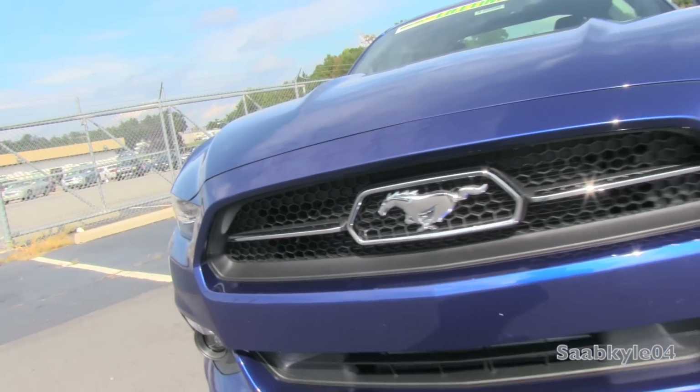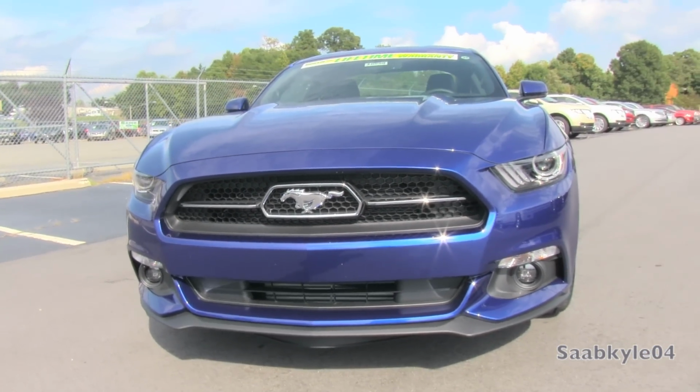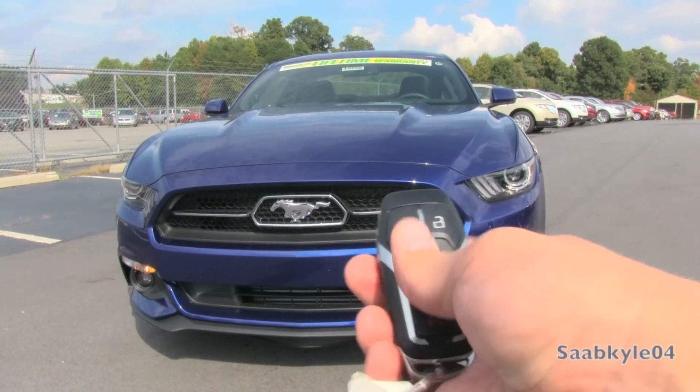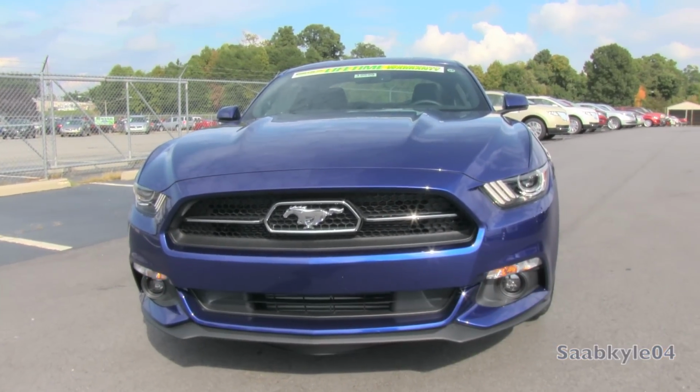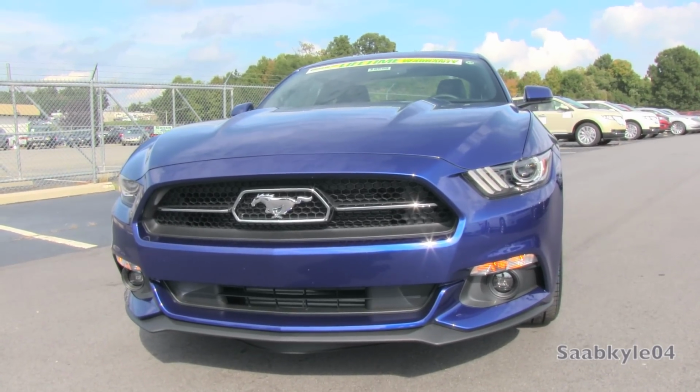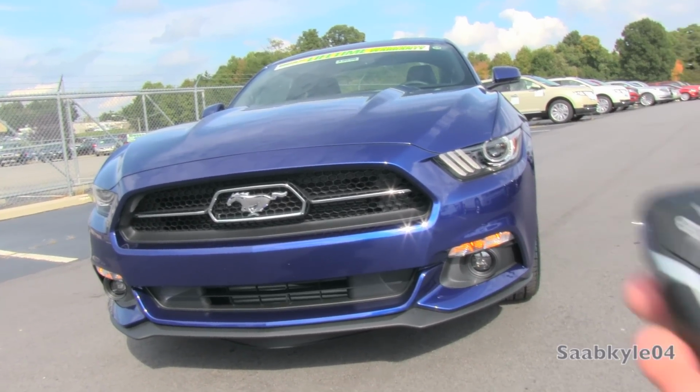And so, without further ado, let's go ahead and start her up, let her run. As you can see, remote start is an available feature a part of this premium package.